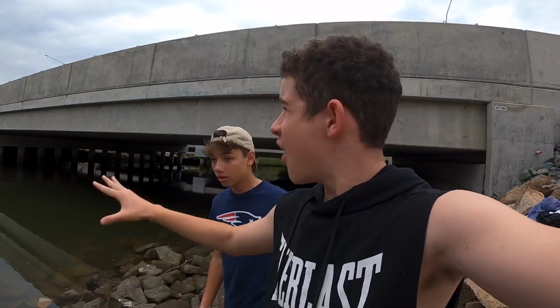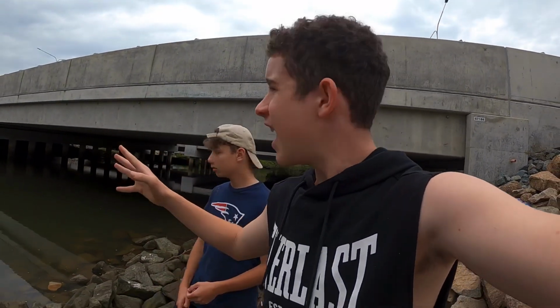Hey guys, so we're here at Nundah Creek under this bridge, and we're going to be throwing some big rocks in, hopefully trying to get really high splashes, and watch to the end to see something crazy.